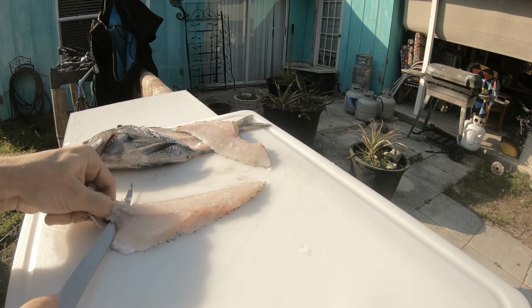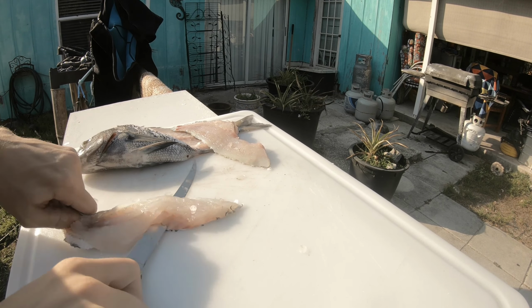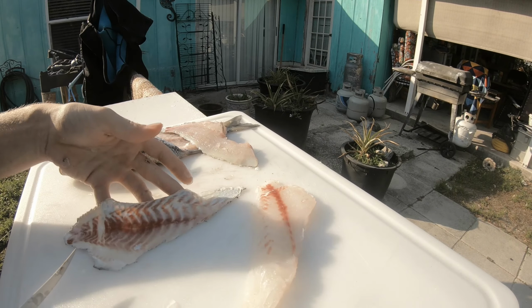Start by the tail meat section. Just run your knife under a little bit. Then you want to do a lot more work with your left hand than the knife hand. So just go ahead and wiggle it back and forth, separating it from the skin.